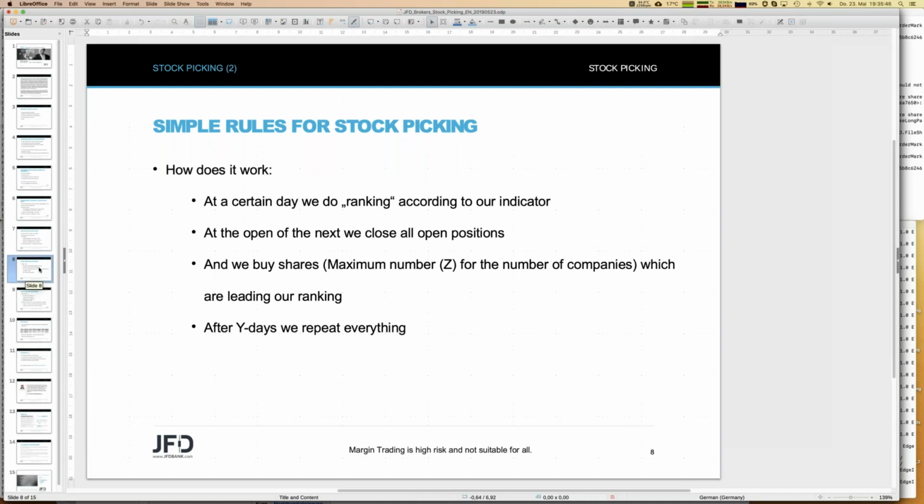Practically, what we are doing is the following. At a certain day, we do our analysis. That means we go for one of those indicators, and which indicator would be the best, I will, of course, tell you in a minute. And at that specific day, we do that ranking. So the one with the highest slope comes on top, second highest slope, second, and so on and so forth. Just a ranking procedure. And that kind of procedure we do after the trading hour. So in Germany, let's say after 6 p.m., we do the analysis, and at the open of the next day, we close all open positions we have.